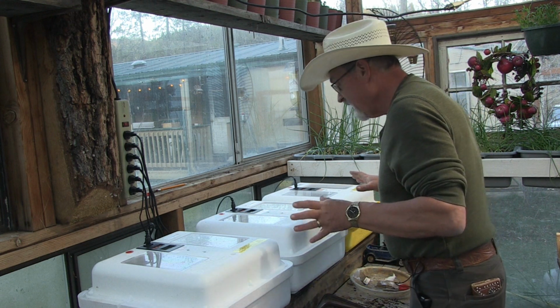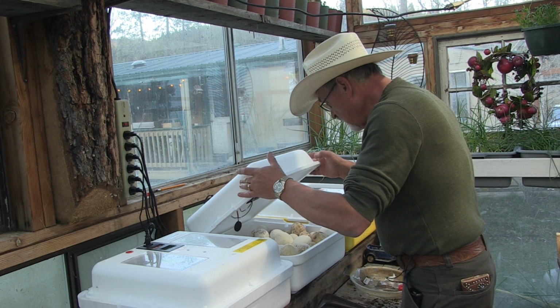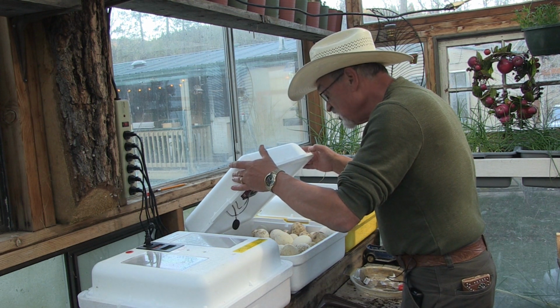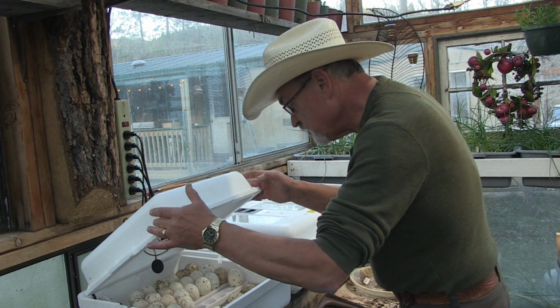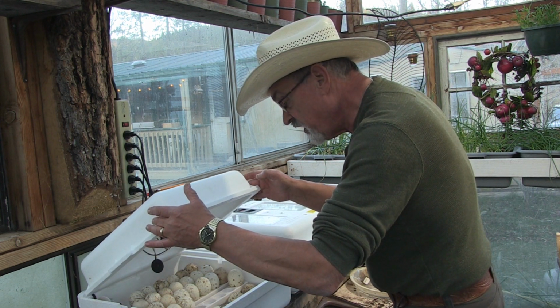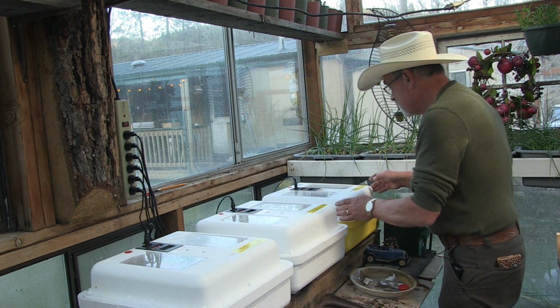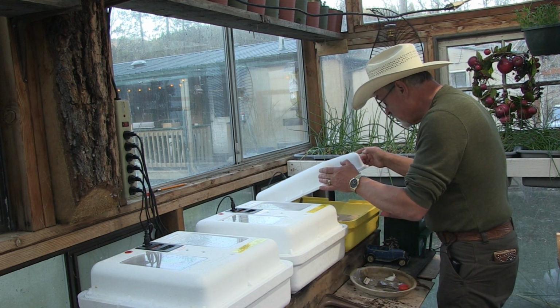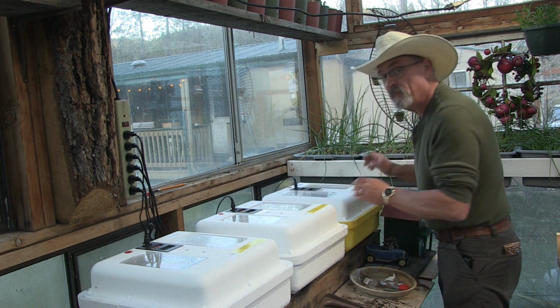Oh my, I'm excited. I don't see any pipping, zipping, or hatching on this area here or the turkey eggs, but we will keep a vigilant eye on those. And I'll also come out and check these later tonight. But we do have one chick with a sign of pipping.